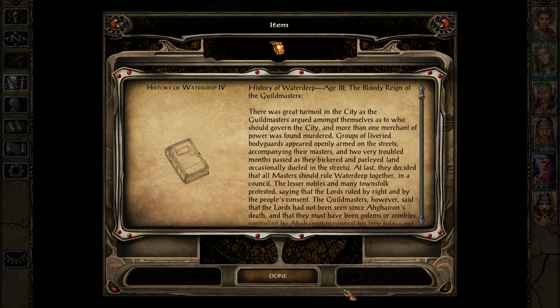There was great turmoil in the city as the guildmasters argued among themselves as to who should govern the city, and more than one merchant of power was found murdered. Groups of liveried bodyguards appeared openly armed on the streets, accompanying their masters, and two very troubled months passed as they bickered and parleyed, and occasionally duelled in the streets.